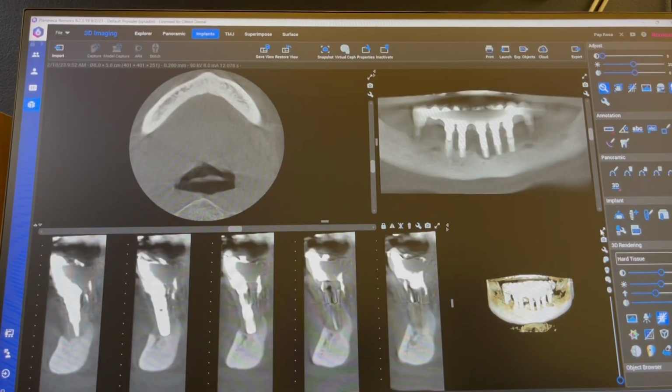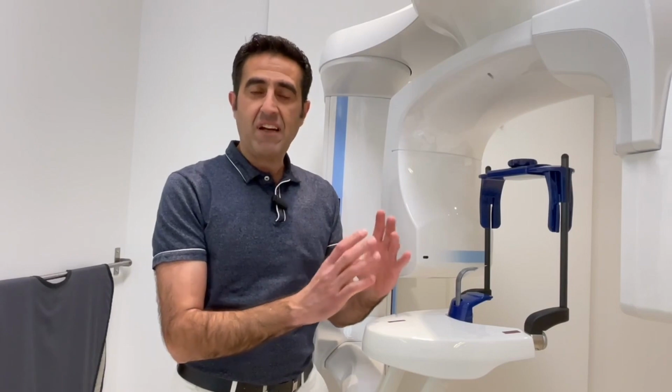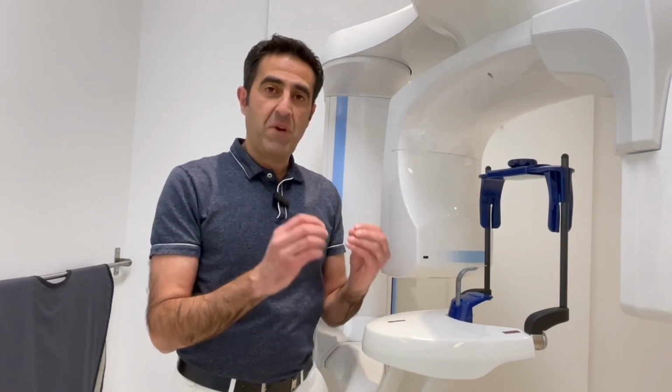So let's say if you have a tooth that we don't know if you need to have a root canal or not, and we can't tell the right diagnosis from a regular two-dimensional x-ray, these machines will allow us to take a small CT scan of a small part of the jaw, so we can do a better diagnosis with a minimum amount of radiation exposure.